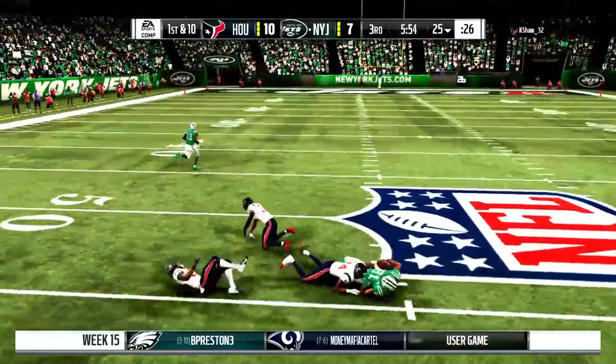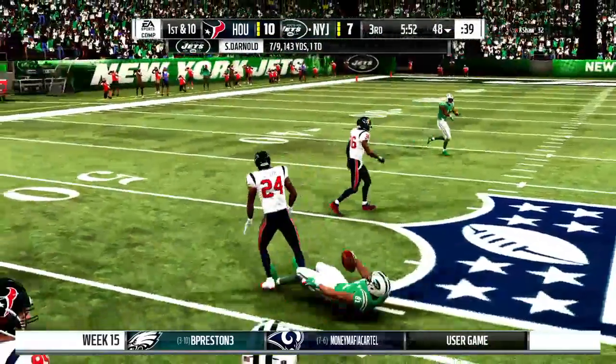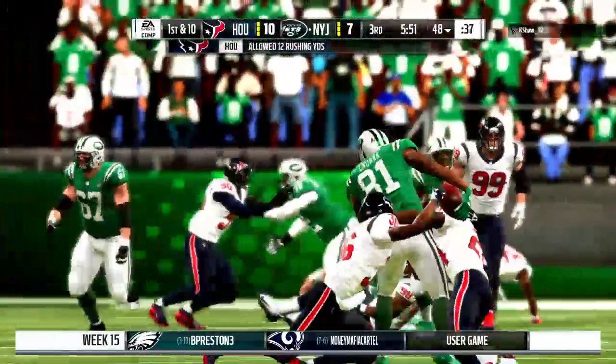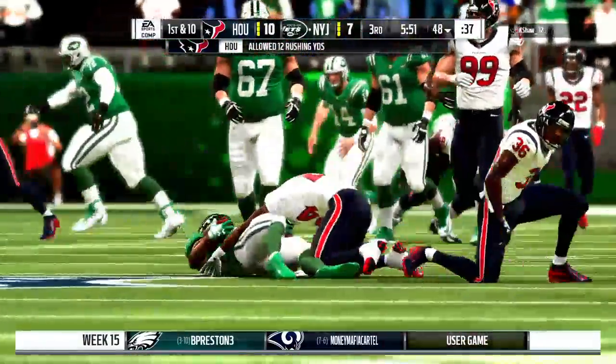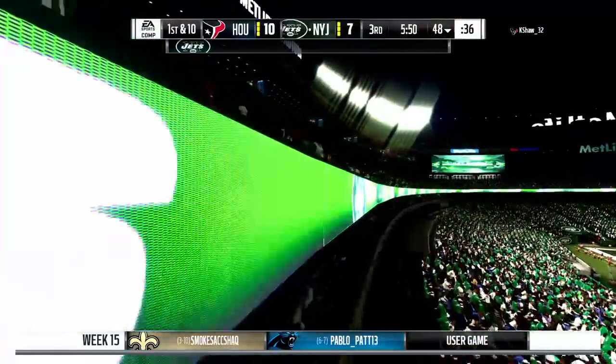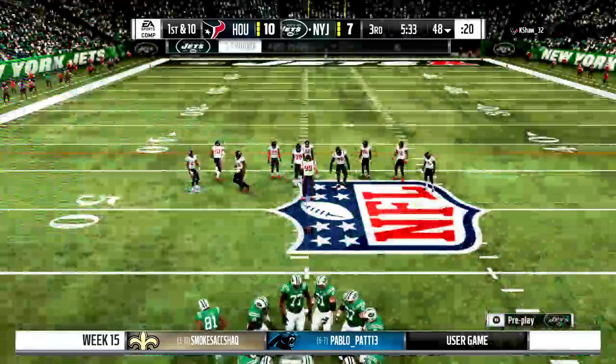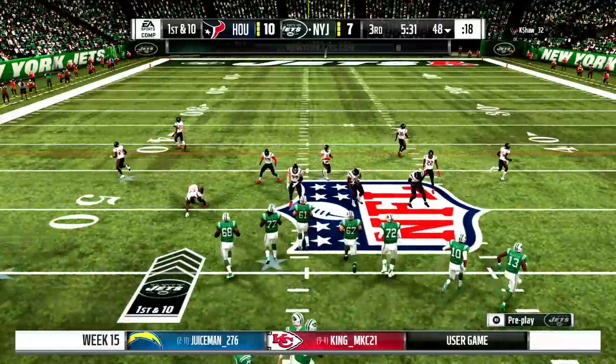Darnold's got it, complete. And they work this well upfield across the 45. 23 yards on the play. So one play, and they're already just shy of midfield.